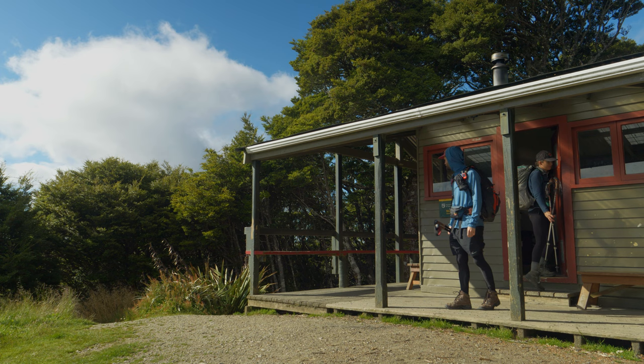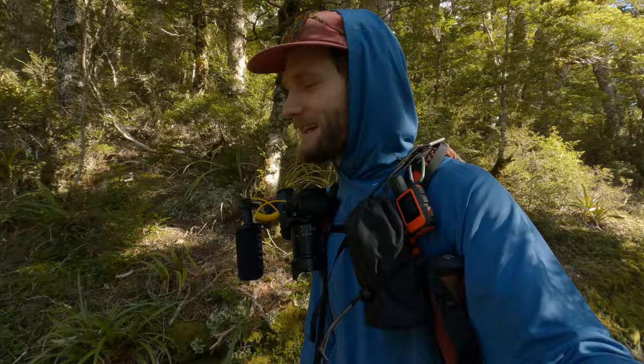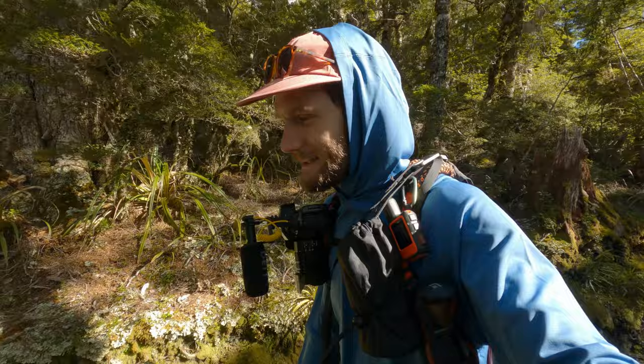Thoroughly enjoyable hut. Really happy we ended up staying there rather than heading out yesterday. This whole area has been so beautiful. It's been quite the surprise, and we're really happy it's so close to our doorstep. We've got at least two more trips planned for this area, so stay tuned for that.